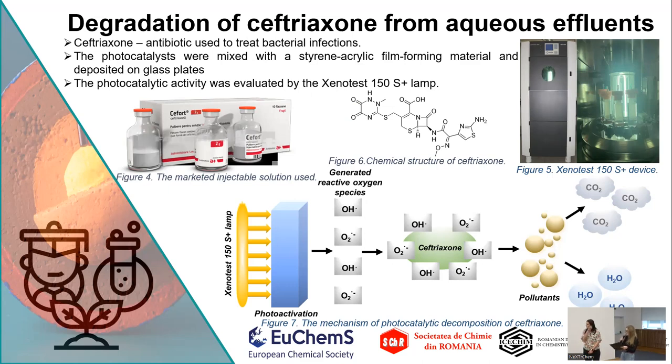For this purpose, the synthesized photocatalysts were mixed with a styrene acrylic film forming material and deposited on a glass surface. The photocatalytic activity was evaluated with a XenoTest lamp as shown in figure seven.